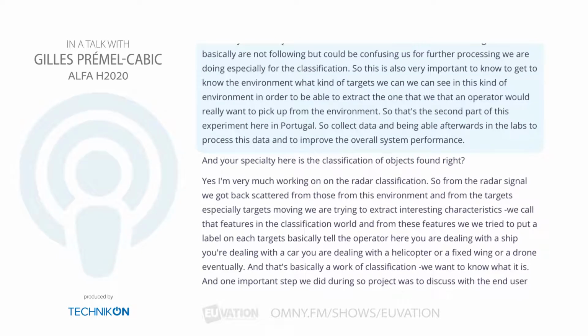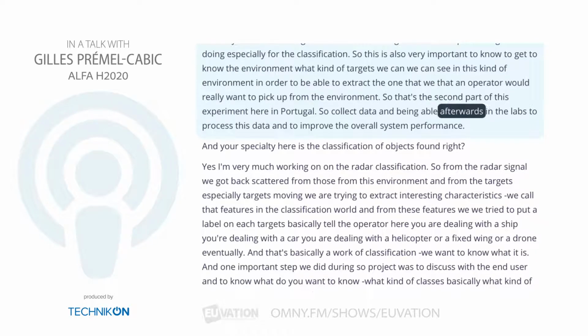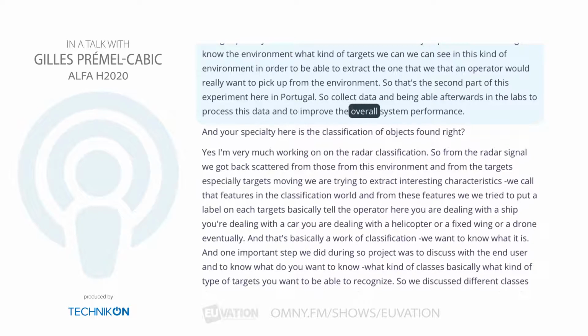So that's the second part of this experiment here in Portugal. So collect data and being able afterwards in the labs to process this data and to improve the overall system performance.